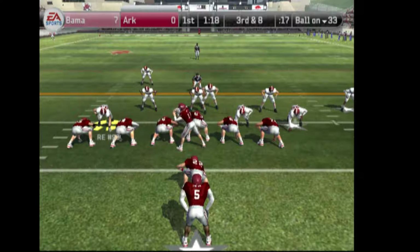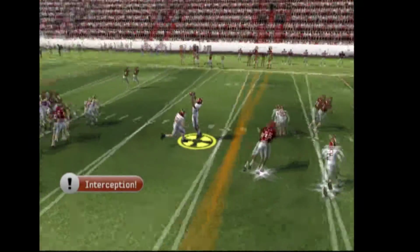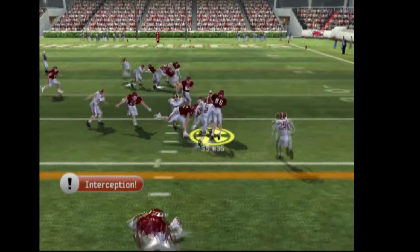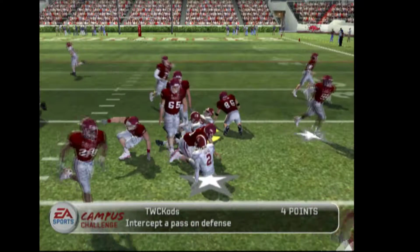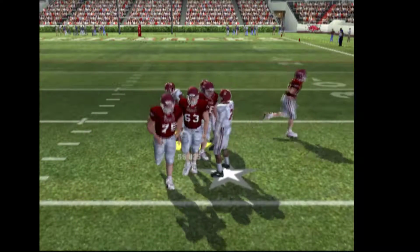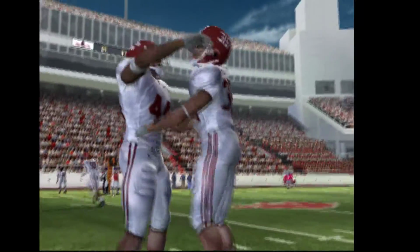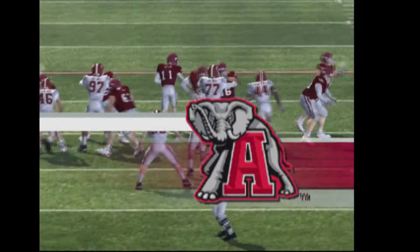Arkansas comes out with an I formation. Throws it out there. Intercepted. Looks like the quarterback was rattled by that pressure. Well, let me tell you, the best ones will sit there and take a hit and make the throw. This kid's got to stand there if he wants those passes completed to his team. Not the other.